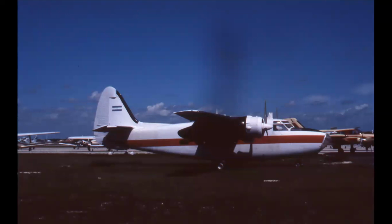Honduran registered Percival Pembroke. This was formerly owned by the Belgian Air Force. Belgians sold a lot of them down to Honduras. Many of them were taken up by civilian owners, and U.S. Customs seized them on drug runs. This was the only one I know of that wasn't seized. It is currently in Michigan, still in the American Civil Register, although on a different registration. And it now carries a solid nose rather than the glass camera nose. Belgium used them for photo reconnaissance.